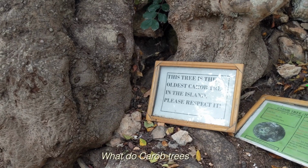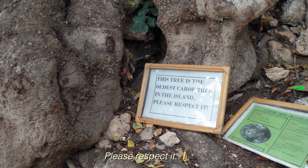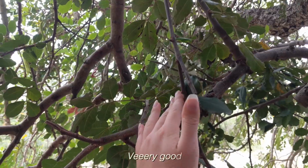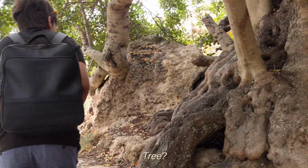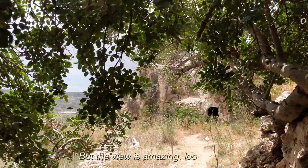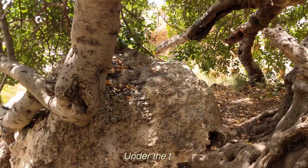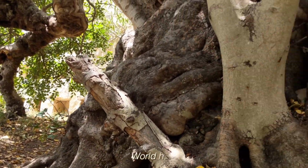What do carob trees do? Carobing. Please respect it. I do respect. Very good. How old exactly is this? 3? 4 years. But the view is amazing. Look at that. Under the tree. It's another world here.